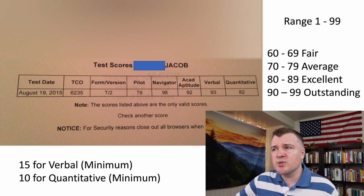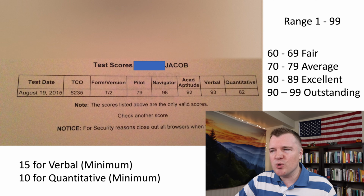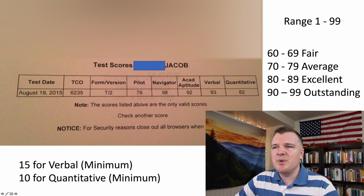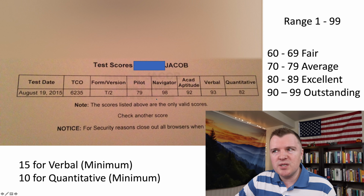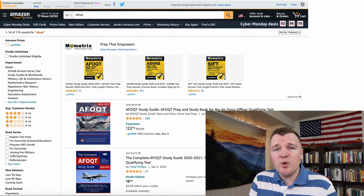There are also scores for pilot and navigator. They make everybody, including the non-rated people, take the pilot portion and the navigator portion. But if you're applying to a non-rated board, these scores don't matter. If you're applying to a rated board, take these seriously. They really matter.